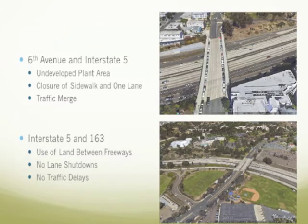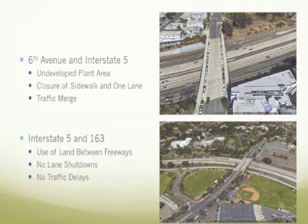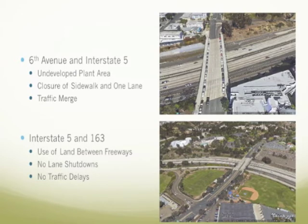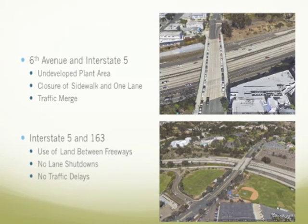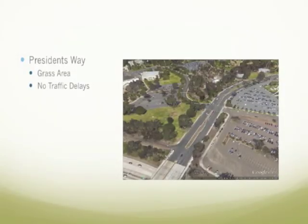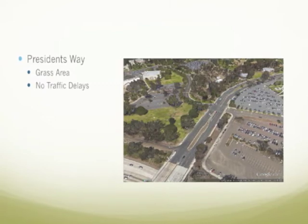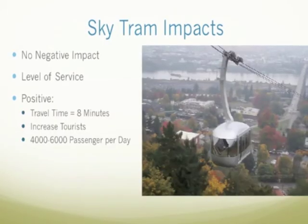The following column will be on Interstate 5 and 163, on the use of land between freeways. No lane shutdowns will be required and there will be no traffic delays. The next column will be built on President's Way. It will be built on a grass area, so no traffic delays will occur. The SkyTram will not have any negative impact.